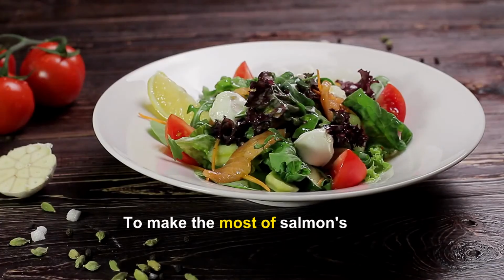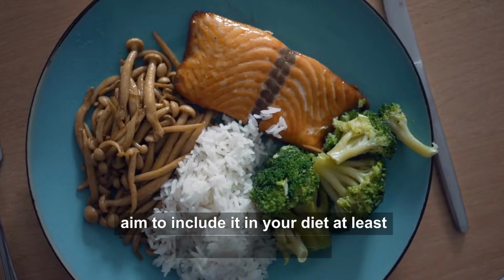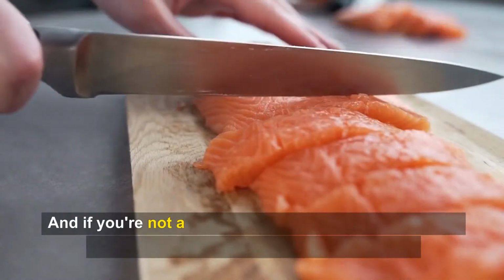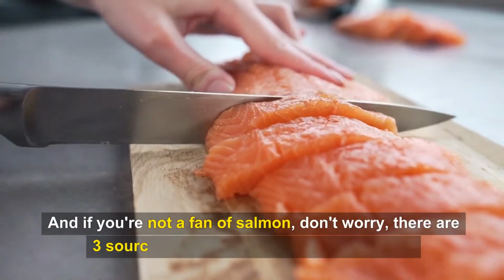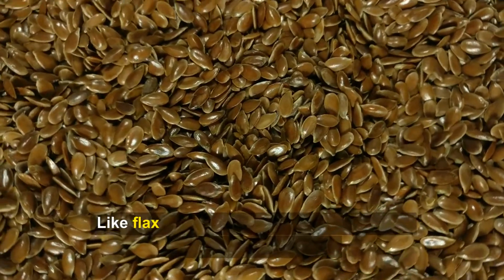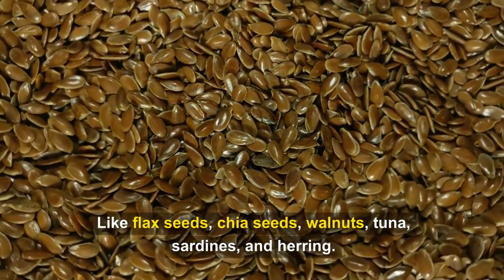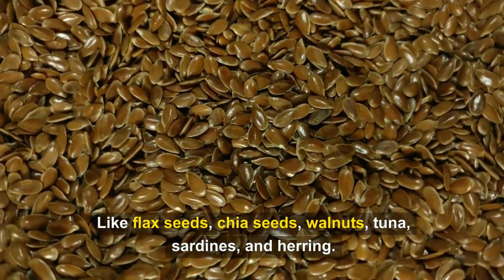To make the most of salmon's liver-boosting benefits, aim to include it in your diet at least 3 times a week. And if you're not a fan of salmon, don't worry, there are other sources out there that your liver will love. Like flax seeds, chia seeds, walnuts, tuna, sardines, and herring.